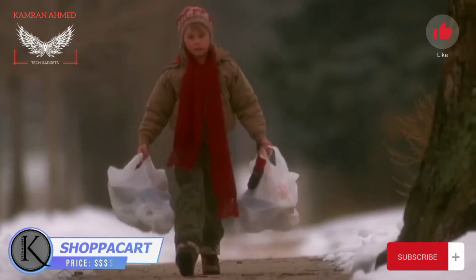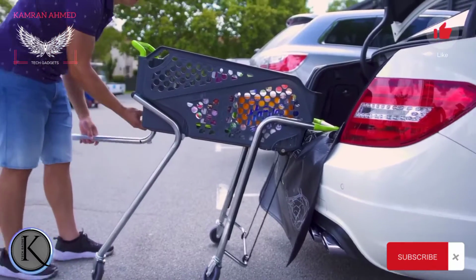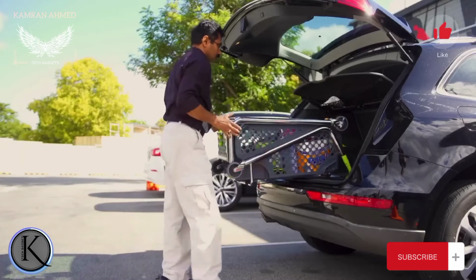Shopping time! Aren't you that happy? Because you can already imagine yourself dragging those heavy bags to your car? Meet the Shoppacart you can simply put into your trunk and take it right home. Pure magic as it is.